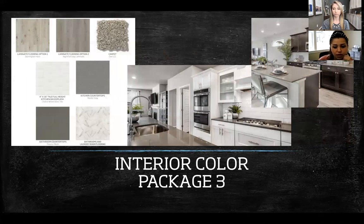And then our third package is a little bit different than the other 2. The other 2 are kind of a gray scheme and more of a brown, warm scheme, and both of them have kind of the white quartz. This one has got the dark quartz. So if you favor that, this one's for you. We have 2 pictures with the dark colors and the white cabinet, so you can see both.